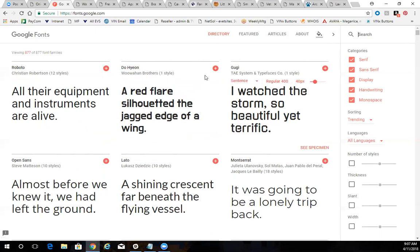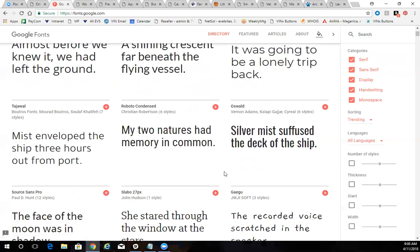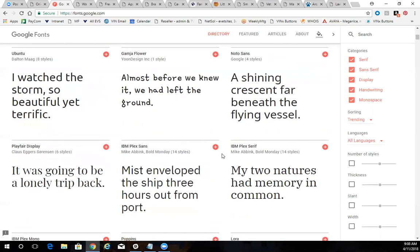So this gives us the code that we need to put it into your menu, your footer area. If you want this to be your header font, we can do that. And we can also change the font throughout the entire website. So you would just have to look through here, let us know which one you like. Or if you have a font in your logo that you'd like us to try to match, we can try to find one for you that goes with that.